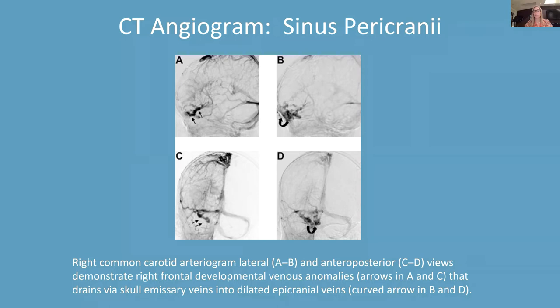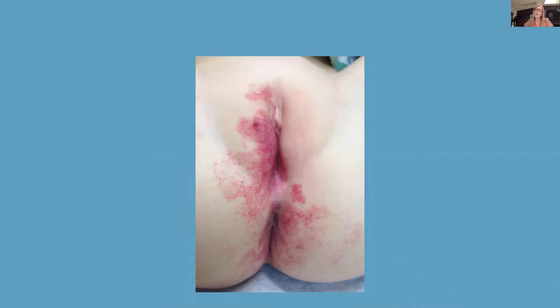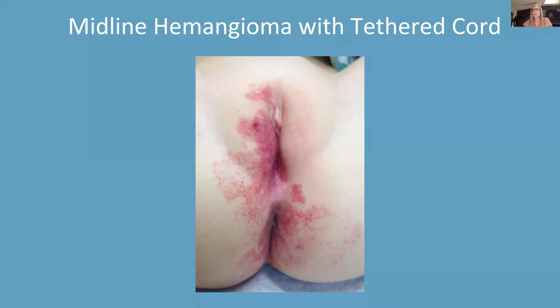So following up on a couple other midline lesions, here is a baby who in the groin area has a midline, what looks to be a bright red hemangioma of the labia as well as the perianal area. Next slide. This ended up being a midline hemangioma associated with a tethered cord. So again, following those rules of working up midline lesions with imaging of the underlying anatomy to make sure that we're not missing spinal dysraphism. And a tethered cord may not present symptomatically until the child's much older and has a growth spurt.